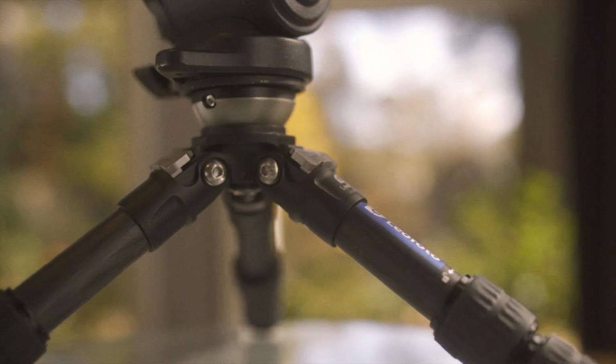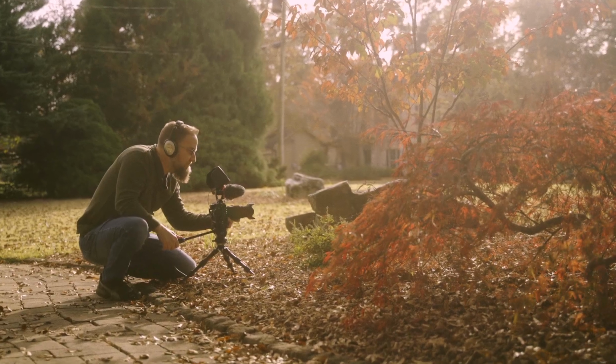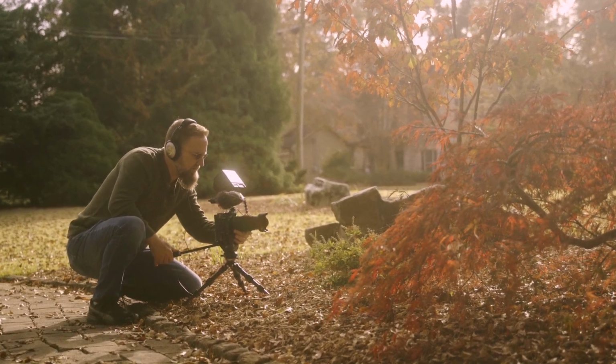I bought that cool Leo photo tripod that I used for the quick rig and the Tamron 28-200. I'll link to that. That was fun stuff, but it didn't peg my needle by any stretch of the imagination.